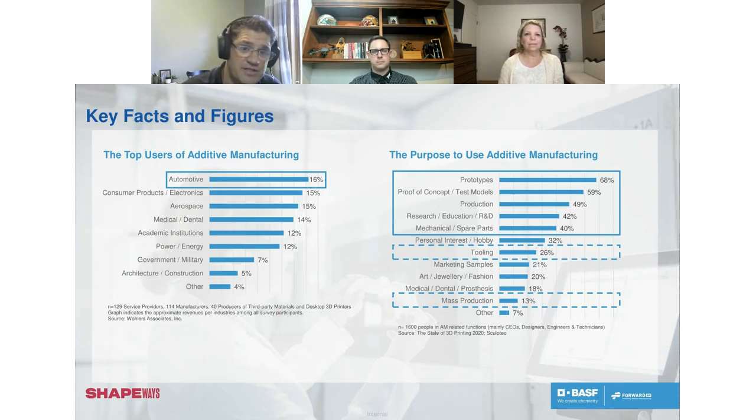And I know that's something that Shapeways does now with some of their customers in some other industries. So it's an exciting application.